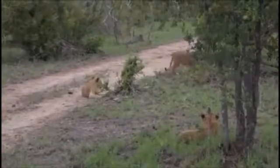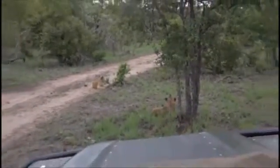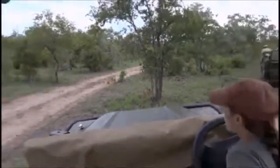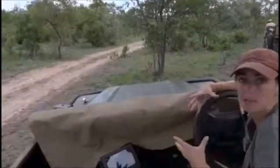And that is hard to watch and sometimes hard to stomach, but it is the way in which things work out here. And ultimately, nature knows best as to how to go about managing the population and the delicate, delicate balance out here.